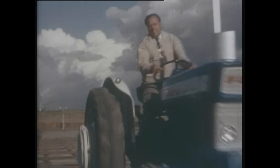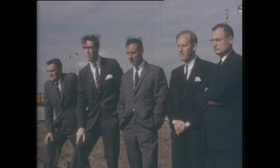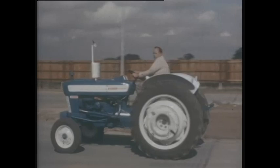A new product is being put through its final trials. Years of work, research and testing have been put into it. Then at last, the designers and engineers make the final decision. This is it. Their job is done, but marketing these new tractors is just about to begin.